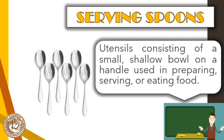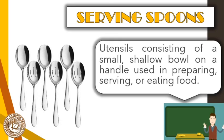The last one is your serving spoon. So these utensils, consisting of a small shallow bowl and a handle, are used in preparing and serving or eating foods. So these are considered a serving spoon because they are meant to scoop foods from a plate or from a pan or from a pot, but never meant for cooking. They can also be used just to taste the food, since they are bigger in size compared to a regular or standard spoon.